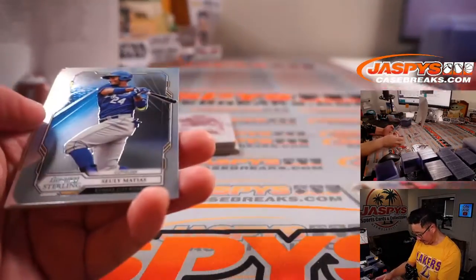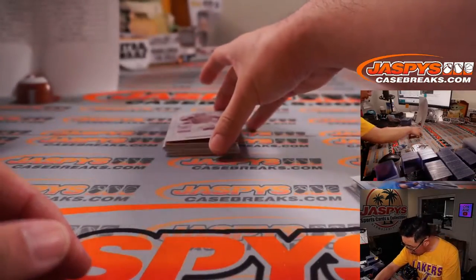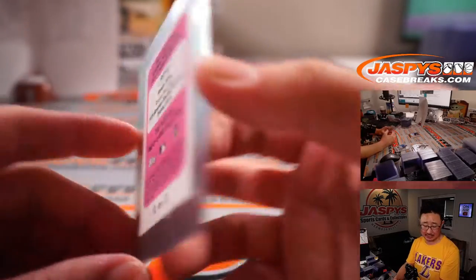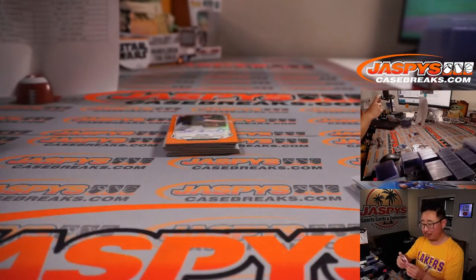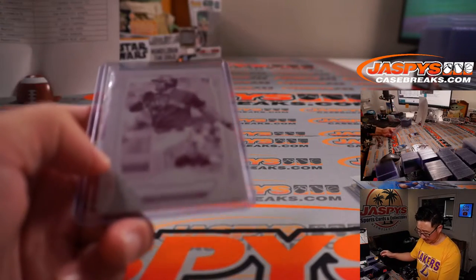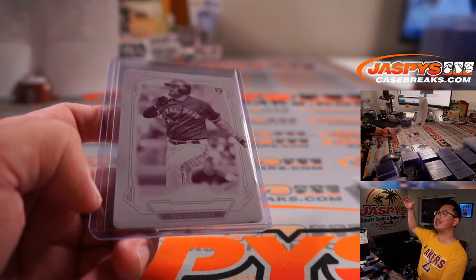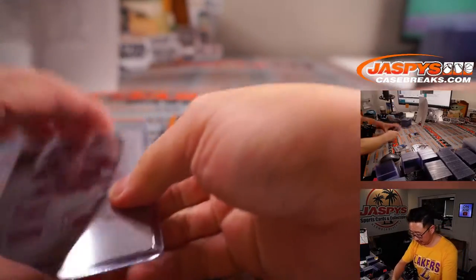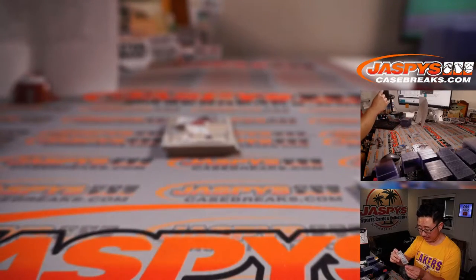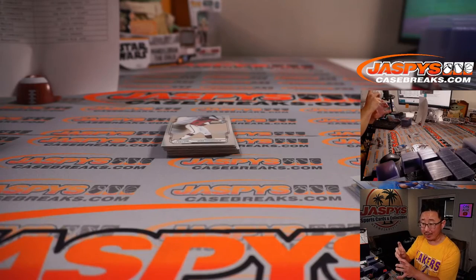Not an autograph, but let's see who it is. It is Rowdy Tellez. That goes to William and the Blue Jays. William, out of fives and under, get the train whistle. All aboard the Big Hit Express. Woo woo. 11/75. Orange Kyle Wright. Braves. Harry with the Braves.